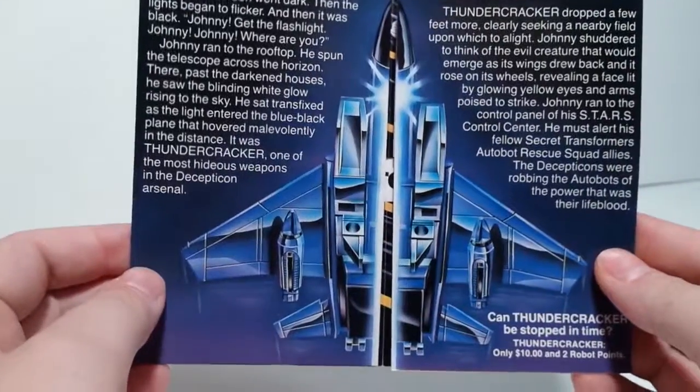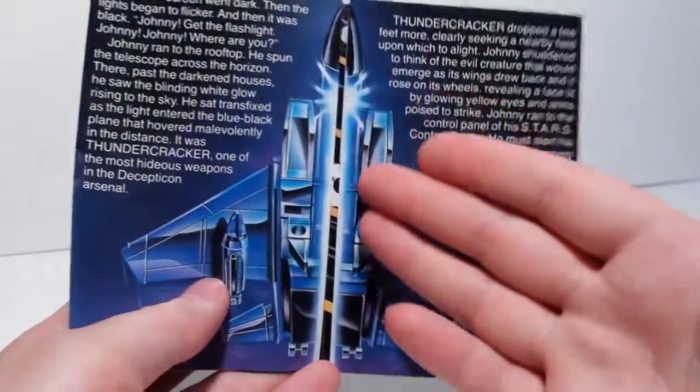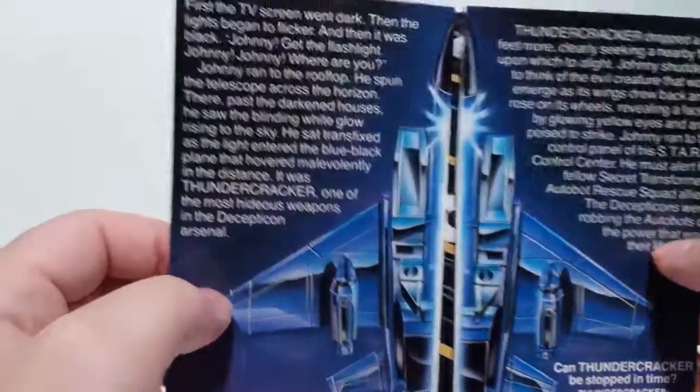Oh my goodness. Wow, that's a centerfold here, Thundercracker. It's probably more Thundercracker than you thought you were going to see today. Look at his sleek ventral fuselage. Right. Okay, so there's his undercarriage.